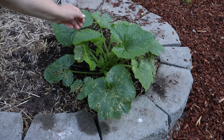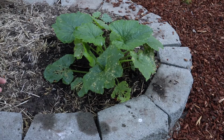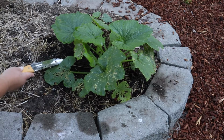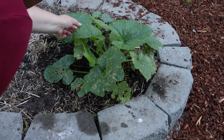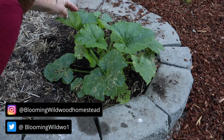As I started looking a little more closely, trying to figure out what was going on, I found some cucumber beetles. Now, from everything that I have read, they are kind of hard to get rid of. First of all, that's terrible. And about the only natural way to take care of it is to pick them off the plant and squish them. That is what we've been doing for the last 2 days.